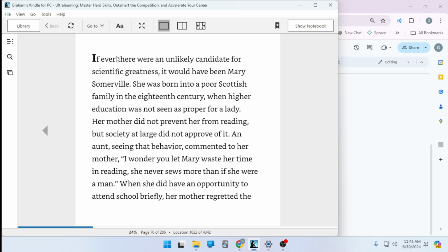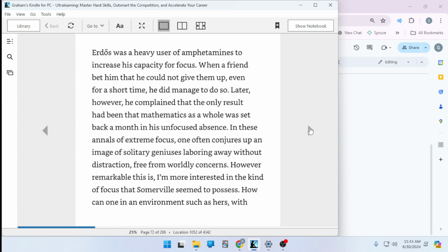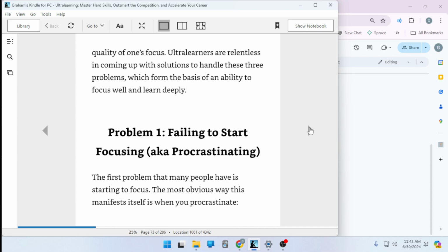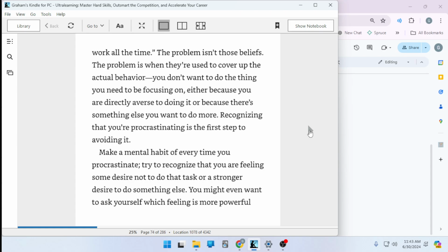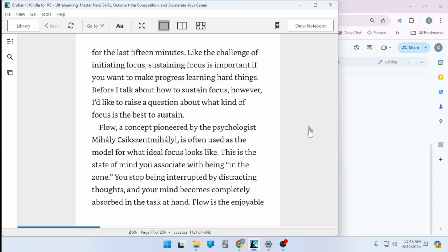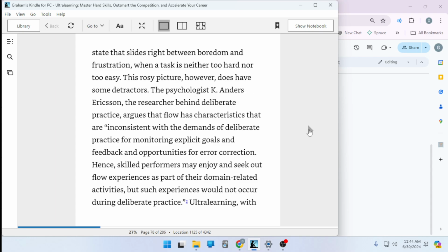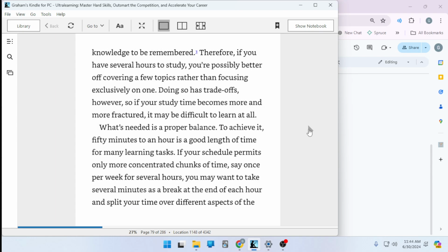All right, so we got under 2 minutes here, so let's take a look at it now. He's got kind of a story-based style, which I'm not a big fan of, but yeah. So here, these are problems of focus: failing to start, procrastinating. That might be what I'm doing right now. So he's got tips for overcoming that. Then the other problem is failing to sustain, getting distracted. I think Pomodoro is good. After this video I'm gonna put it on for a half an hour and just read. I need to get through all the reading.